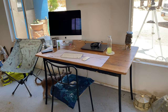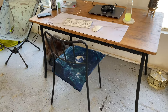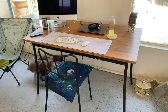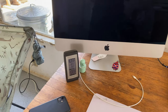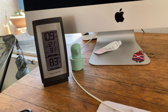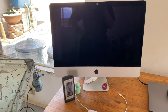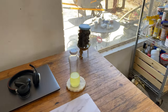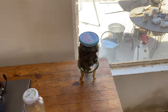Next up, this is the table that came with the house, and I've just set it up to be my work from home desk, with one of the chairs. I've got a blanket down because I will stick to the wood otherwise, since it's just a little hot in here. So you can see it's 83 inside, 109 outside. Ignore the high of 121. That's just what it is when the sun's hitting it. But anyways, this is just my desk, with a little can of treats for Teddy.